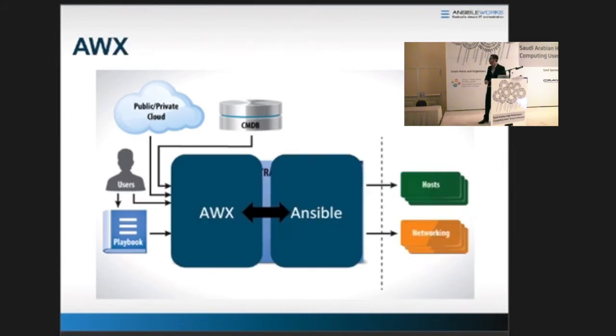Now, I've talked a lot about Ansible. AnsibleWorks also provides a commercial product that we call AWX. So Ansible is 100% pure open source, and AWX is a commercial proprietary product that fits on top of or beside Ansible. It is not a commercial version of Ansible or an enterprise version of Ansible or anything like that. Ansible itself is 100% pure open source and full featured.